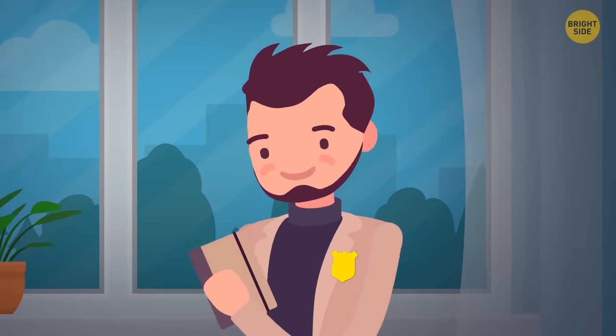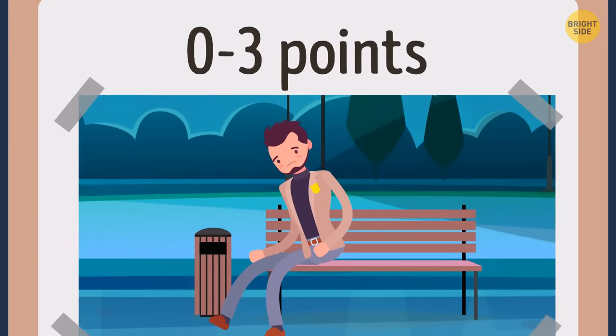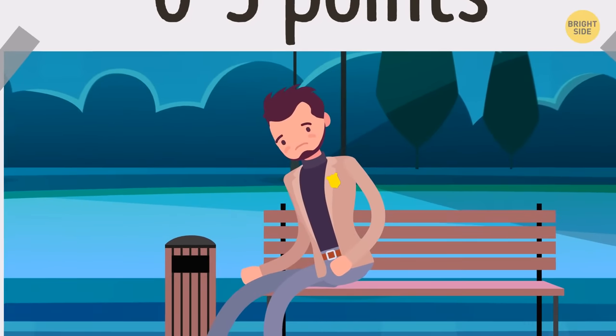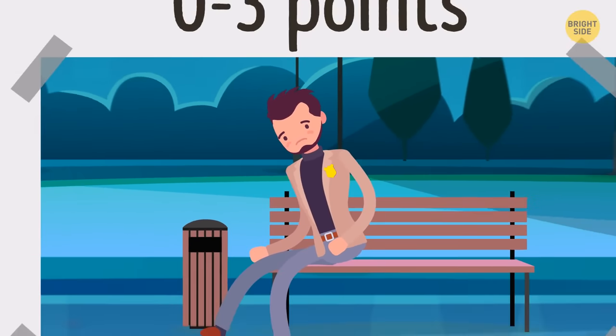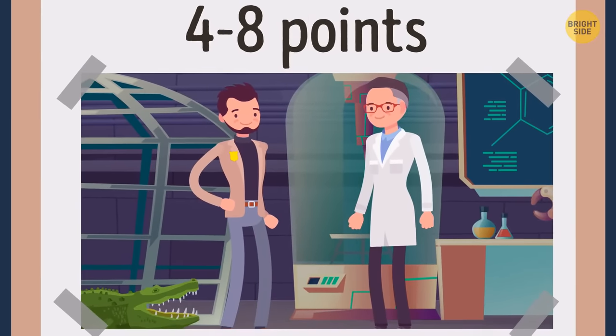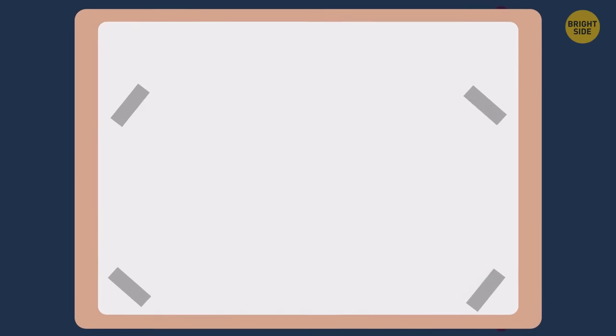You realize it's time to look at what you've got. 0 to 3 points. It's too early for you to go out to patrol the streets of a dangerous city and help people. You need more experience. Practice and solve more logical puzzles. 4 to 8 points. Not bad. You've solved more than half of your cases. The city is grateful for that.